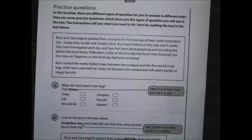Start by reading the text in the box below. It's very easy, in the first instance, to begin by ignoring the text and think, well, actually, I would rather move on to begin looking at the question so I know what I'm looking for. No, don't do that. That's wrong. Begin by reading the text so you have a clear understanding and awareness of what the text is about. That's really going to help you develop an understanding of the text and the kind of questions that follow. So let's read it together.